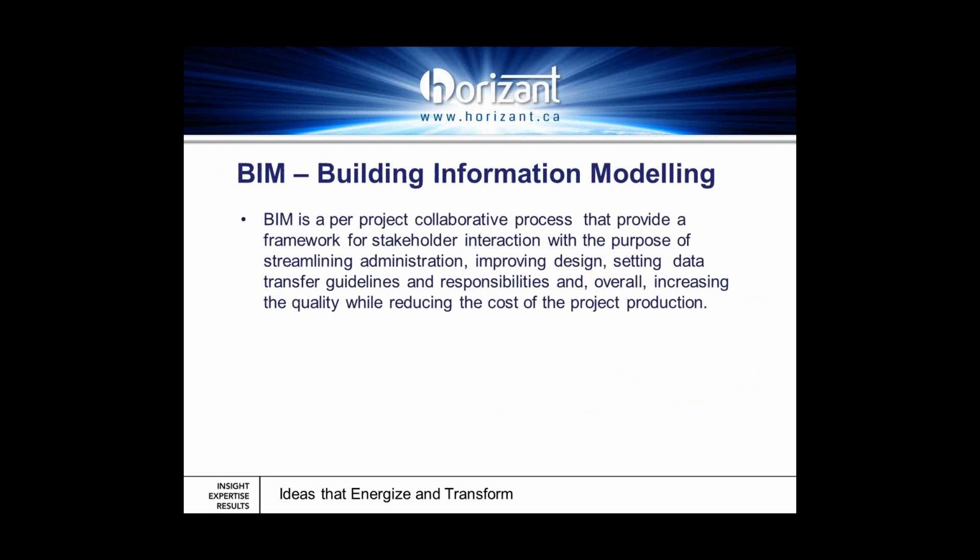So BIM stands for Building Information Modeling. BIM is a per-project collaborative process that provides a framework for stakeholder interaction with the purpose of streamlining administration, improving design, setting data transfer guidelines and responsibilities, and overall reducing the cost of the project.